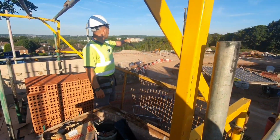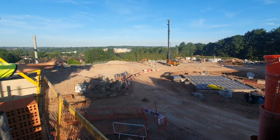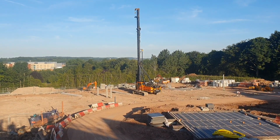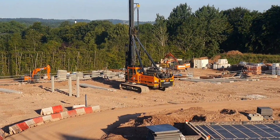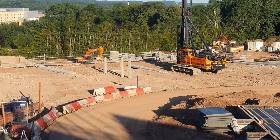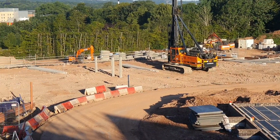Have a look across there. Big Van Al piling rig. That thing's worth nearly £1 million. What a piece of kit that is. You can see all the concrete piles sticking up out the ground. They're going in, so they're getting ready to come around the corner here now. Have a look down there.